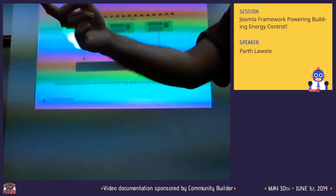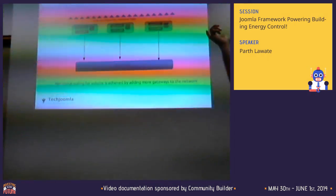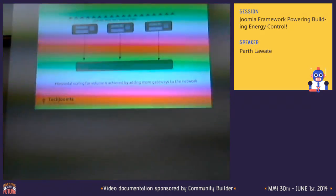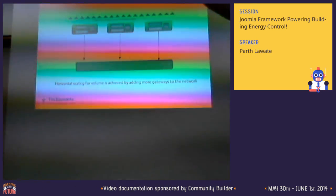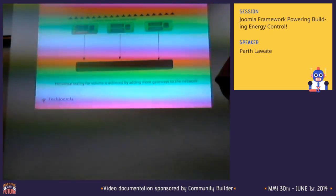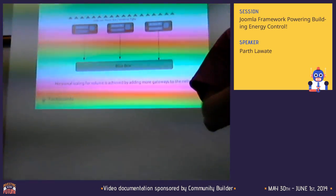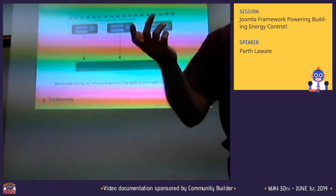As I was saying, you could have multiple gateways. If you have lots and lots of devices, one gateway is not going to be enough. You might need more, and that might be for physical reasons as well. Let's say you are controlling this whole compound. Just to increase the reach, like a wireless extender, the gateways can also act as an extender. The distance is probably too much, so you would extend it with a gateway.